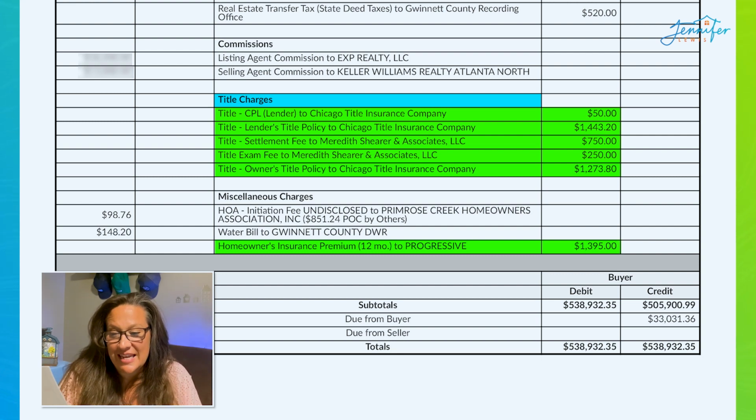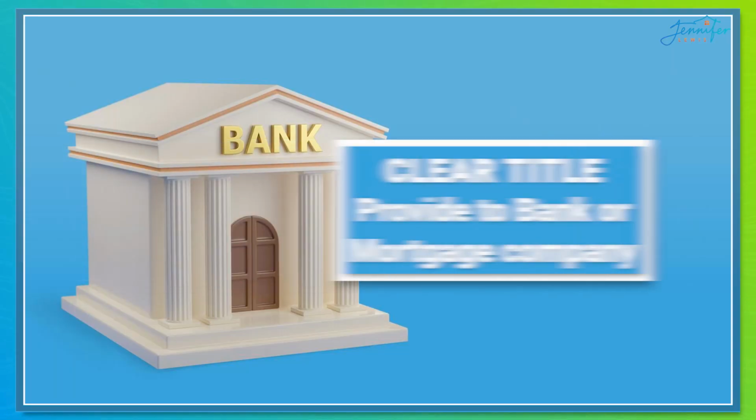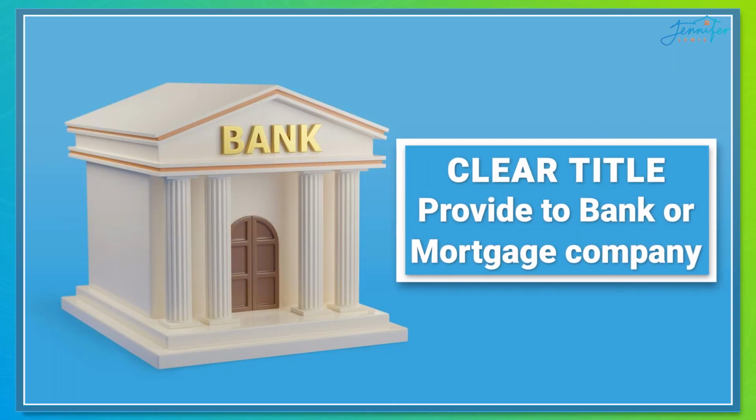So you can see that the buyer does have to bring in quite a bit of money, but these are not relative to the seller. These are relative to the buyer's new loan. Any bank or any mortgage company is going to require that clear title is provided for them to lend you money on this house. So it's imperative to understand what your closing costs are.